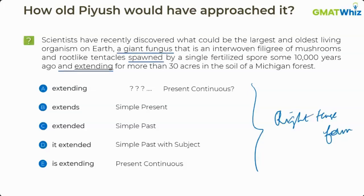And guys, I'm repeating this fact probably for the third time. This is not how I approach it today. This is how I used to approach it earlier. Okay, Nabia says it is a gerund verb. Deepak says it is a participle.